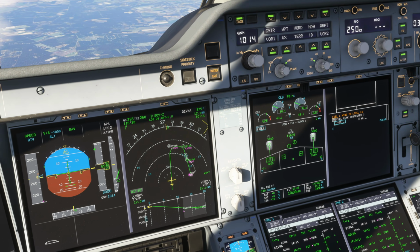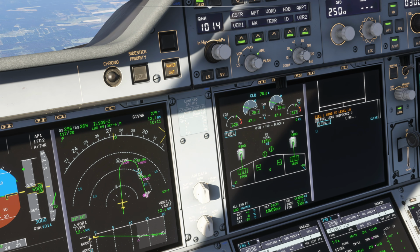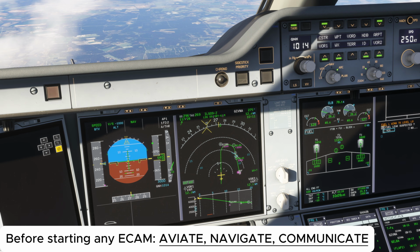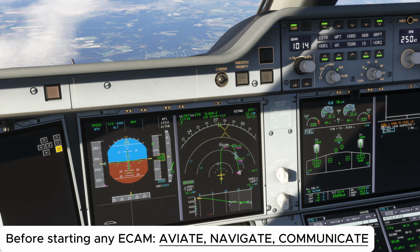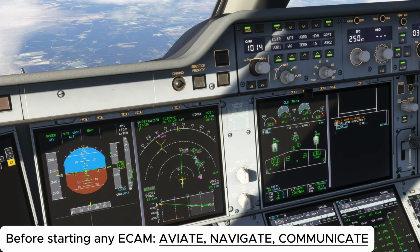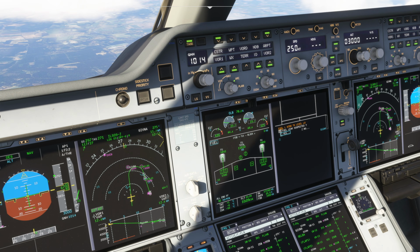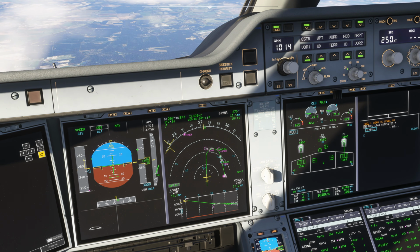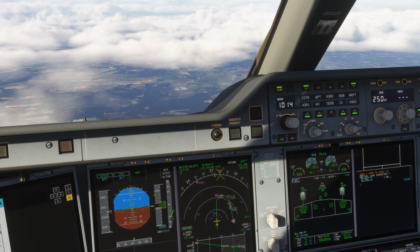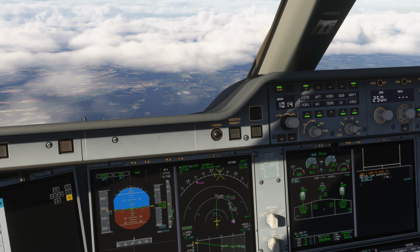Okay, so we have got master caution, so we are currently descending to 3,000 feet. We've got speed VS, 3,000 is blue. I'm going to go managed descent now. 250 is selected. We are clear of weather, clear of traffic and clear of terrain. ATC don't need to be notified and cabin crew don't need to be alerted.